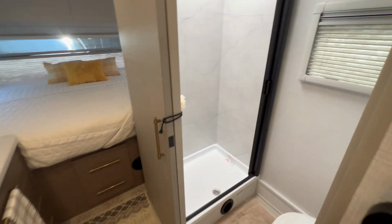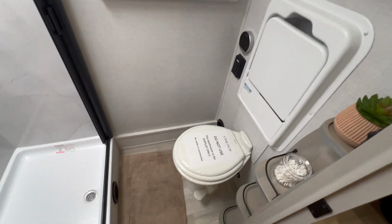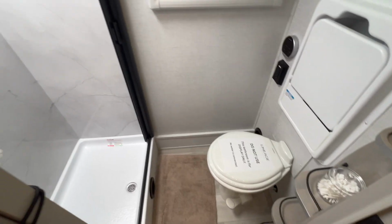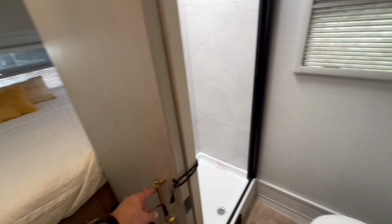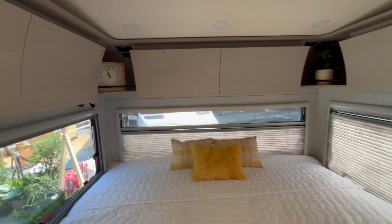This bathroom was genius because our current rig's bathroom doesn't have a sink because they were trying to utilize the space that they had. We have mentioned how having a fold-up sink would be ideal, and Grand Design did this, which is ingenious.